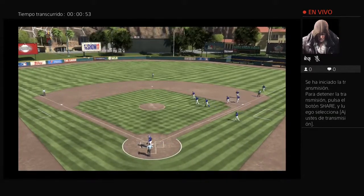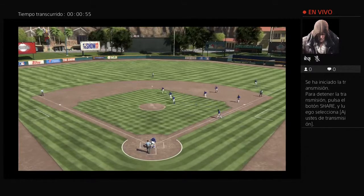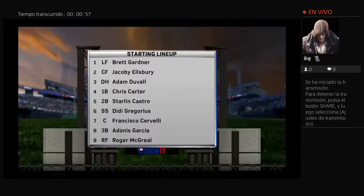He's an imposing figure with a bat in his hands, always seems to turn in a good at-bat, and he can do a lot of damage when he barrels up the ball.